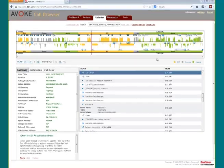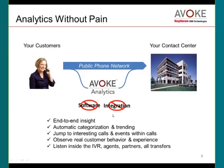And if we go back to the slide presentation, you can see here on the left, your customer places a phone call. That call traverses the phone network and lands on your contact center. When we're in the picture, that call, while it's in the phone network, passes through my data center. So I'm sitting here in between your customer and you recording, which means I'm recording everything.